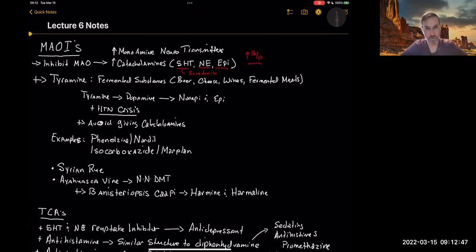Because many of these agents, like norepinephrine, have very potent alpha effects. And there are some very important dietary situations we need to be aware of with the monoamine oxidase inhibitors, specifically foods that contain the amino acid tyramine. Remember, tyramine gets converted into various catecholamines. One of the first molecules it gets converted into is dopamine. And then from there, the dopamine can get further modified and gets turned into norepinephrine and epinephrine.